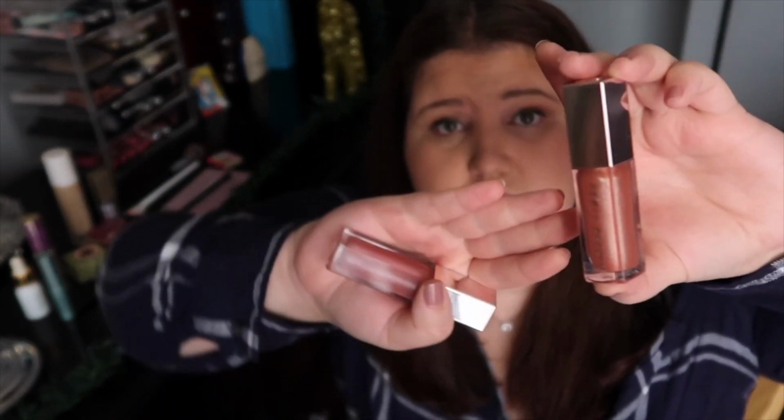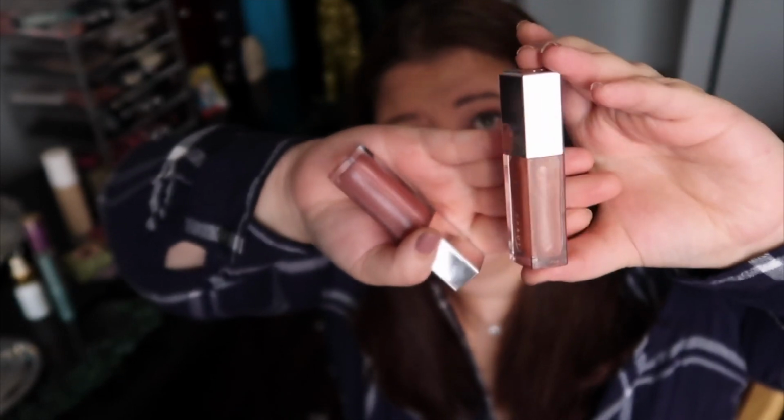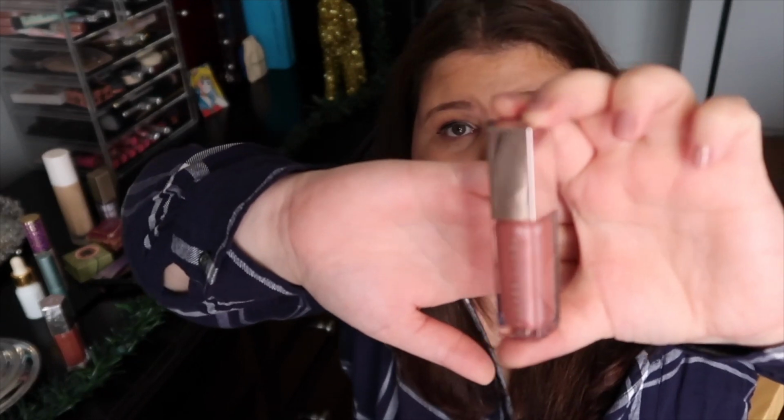What is it called? Let me see. Gloss Bomb Fenty Glow, I think that's what it's called. There we go. Fenty Glow, that's what it's called. So this is the original. It's kind of like a brownish copper shade, which I really like and looks absolutely amazing on the lips. And then I got this new one, which is called Fussy, which is more of a pink nudie tone, which I also really loved. So since this is the newer one, I'm gonna go with this and show you guys how that looks.